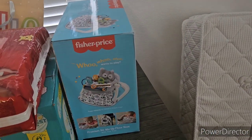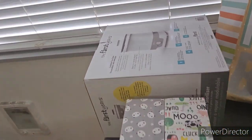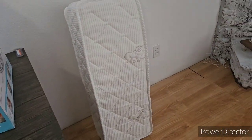I got this little Fisher Price little sit and play. I got a bottle sterilizer, a little foldable mattress that can go in the pack and play. Alright, I just kind of sorted everything out so I could show you.